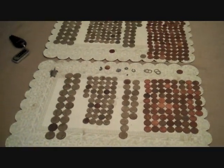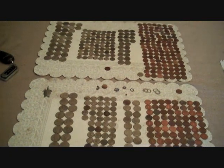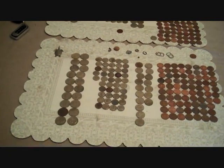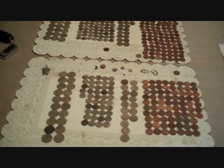So anyways, wow, what a lot of coins to find on just one volleyball court. I think somebody threw these out on purpose. Don't know why, but I can't imagine anybody having this much change in their pockets.